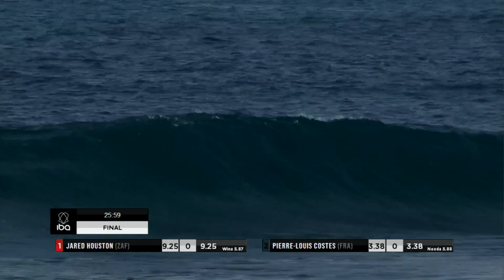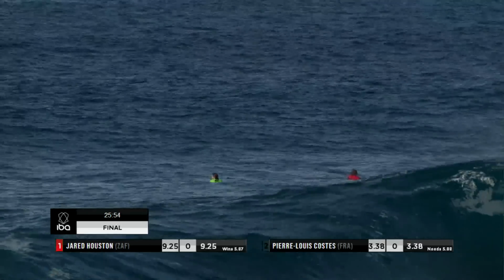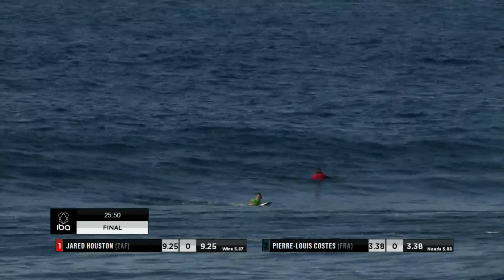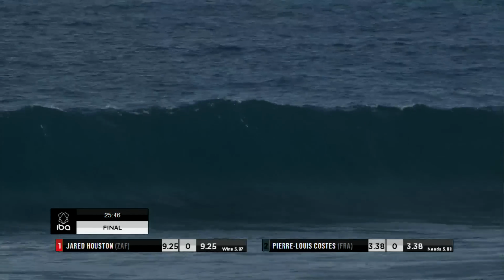Okay, so we have 26 minutes to go on this heat. And the big news is Jeff Hubbard is your 2013 IBA World Champion. As Pierre has a look on this inside wave, what's he going to do here? He pulls out, decides not to go.